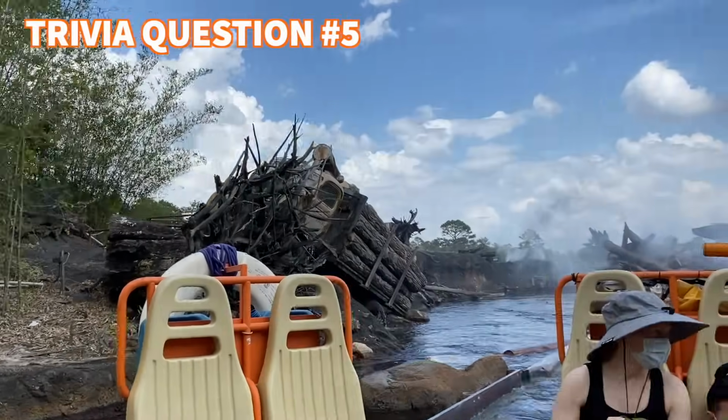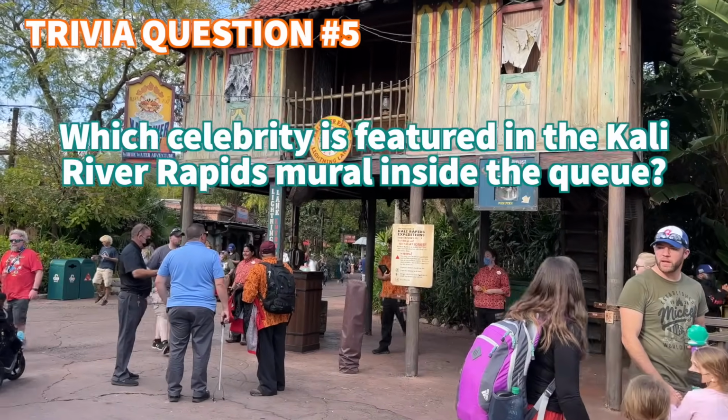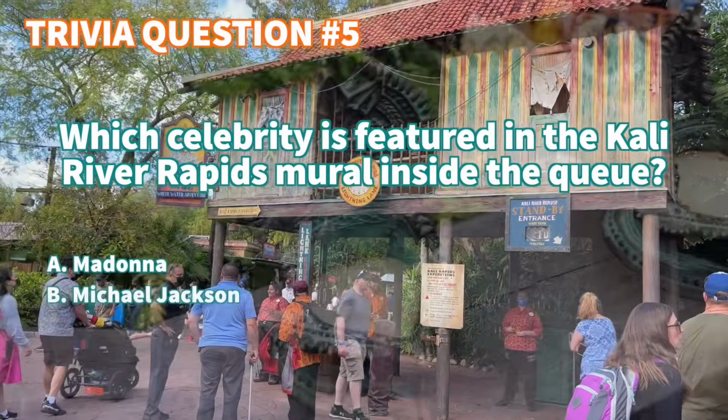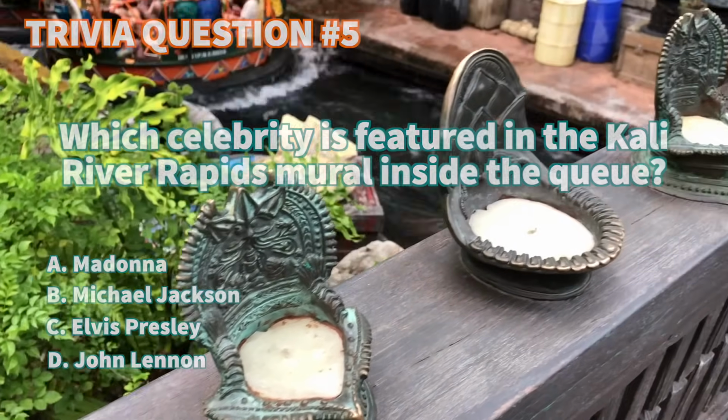Trivia question number 5. Which celebrity is featured in the Kali River Rapids mural inside the queue? Is it A, Madonna, B, Michael Jackson, C, Elvis Presley, or D, John Lennon?